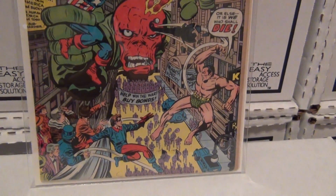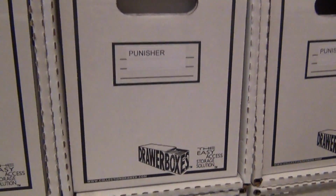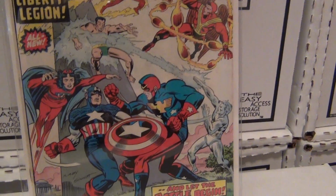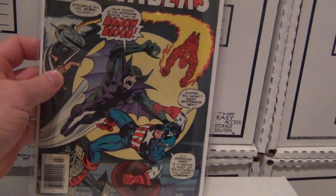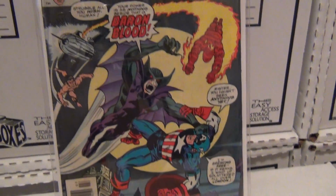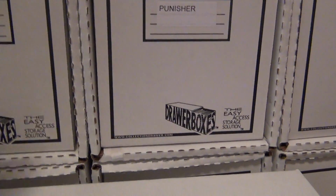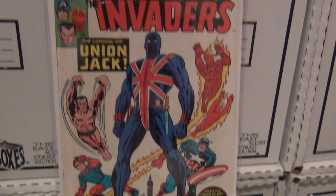Those always made great covers. It always makes you think of a throwback to the golden age, when a lot of books were based on the Axis and what was going on in World War II and so forth. Issue 6. Issue number 7. Baron Blood. He was always one of my favorite villains as far as battling the Invaders. Issue number 8. Coming of Union Jack, which is Captain America's counterpart.